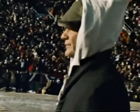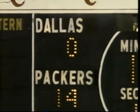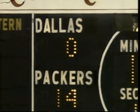Bart Starr has completed 2 touchdown passes. Boyd Dowler has caught both of them. Don Chandler attempts the extra point. It's up. It's good. The Packers lead 14-0. 12 minutes and 19 seconds remaining in the first half. This is the Green Bay Packer Football Network. Don Chandler has the ball teed up. The Green Bay Packers have struck again, and they're out in front 14-0.